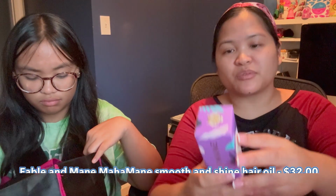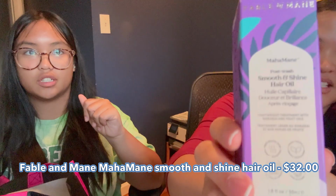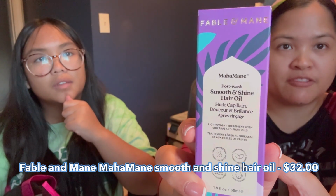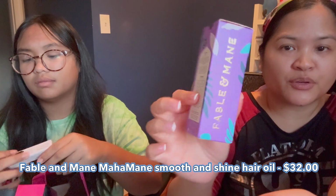Oh, it's a fave. What is it? It's the hair oil. So this is Maha Mane Post Wash Smooth and Shine Hair Oil from Fable and Mane. And this is the 55 ml bottle for the VIP. So general admission also has it, but it's like the smaller version.